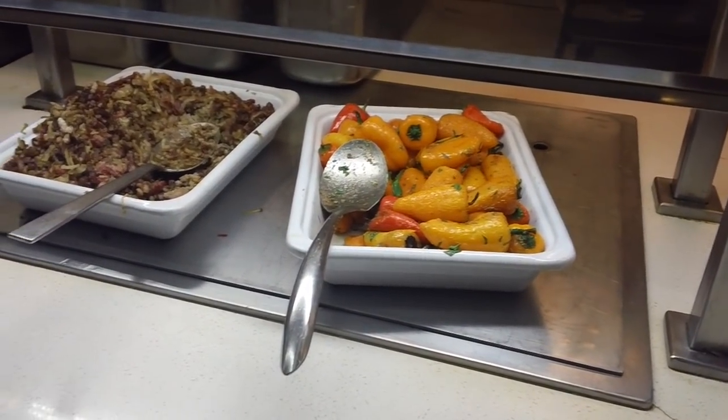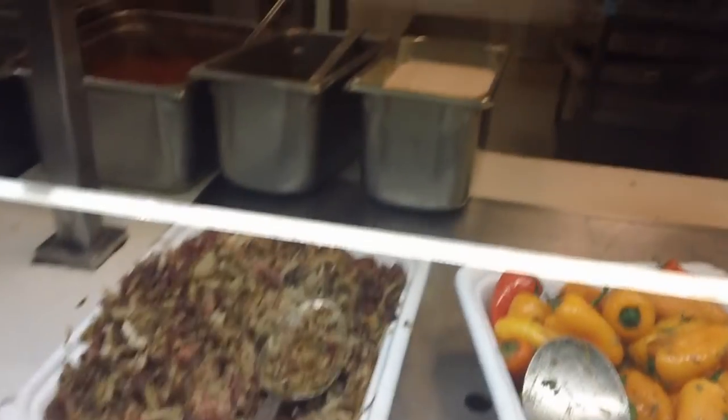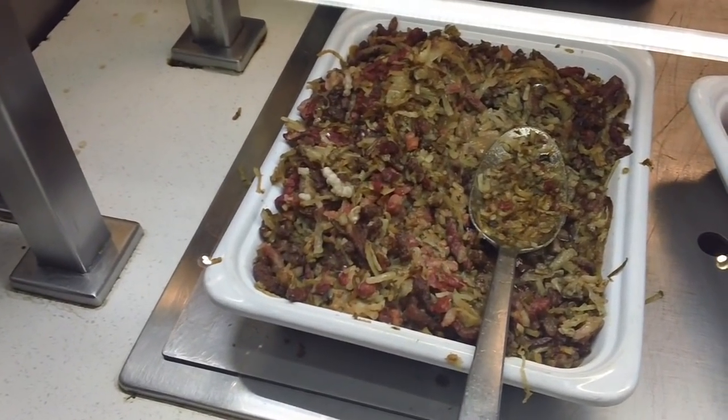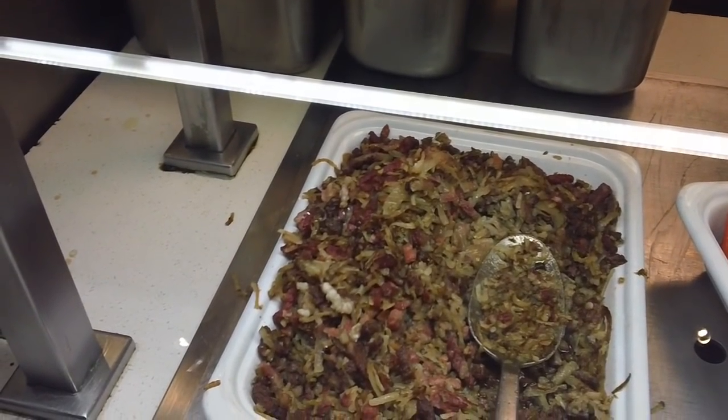Roasted assorted peppers and roasted, okay, I mean, corned beef hash, that's what it is. Corned beef hash, which has been here since very early this morning. Roasted pear tomatoes. Obviously, that's not the case. Why do they bother with the labeling?